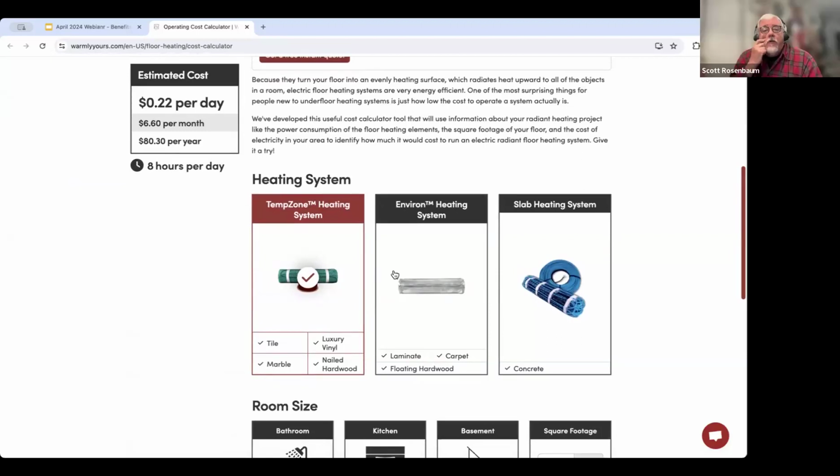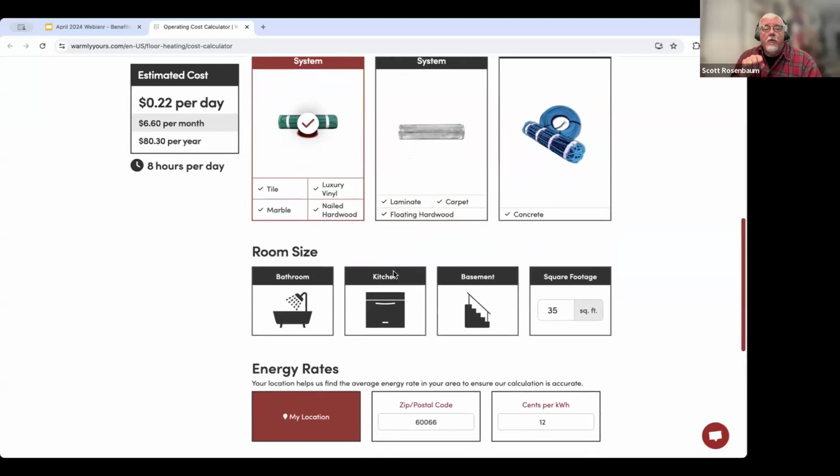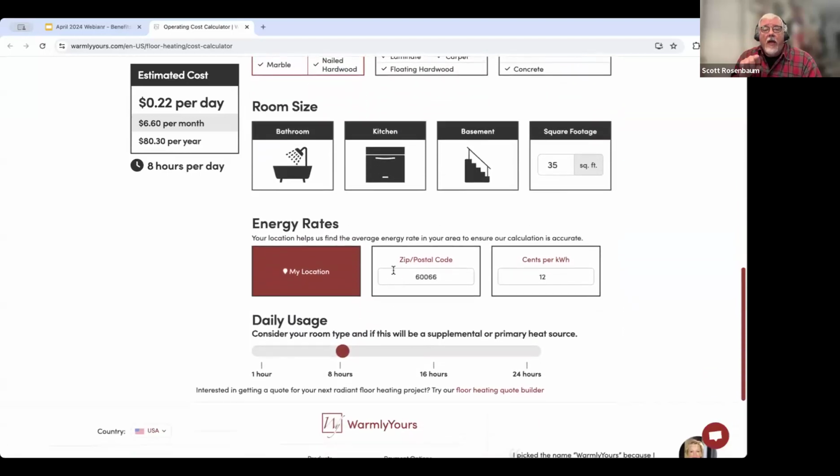Yeah, it's got a bunch of different things. So scroll down there, you can see we're choosing what we're using to heat. We're choosing the room size. We have the energy rates built in by your zip code. And then what you can change is the daily usage slider there. And that's going to affect your cost. So the bigger the room, the more electricity it's going to take. The smaller the room, the less it takes.